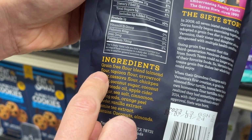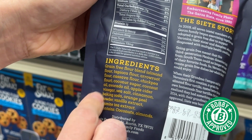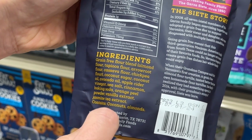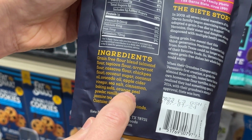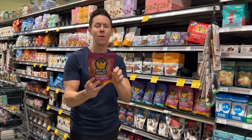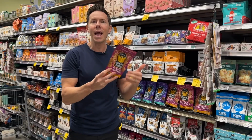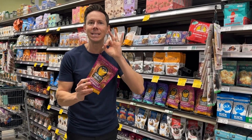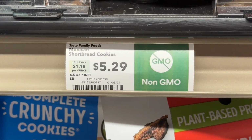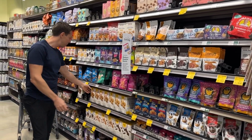It's made with almond flour, tapioca flour. But the oil or the fat is coconut oil. It's sweetened with coconut sugar. It also has orange peel powder and vanilla bean extract, classy AF. And 5 cookies only has 5 grams of added sugar. A gram of coconut sugar per cookie is amazing. It's $5.29. Highly recommend these cookies, and you can find them everywhere, but they're on sale.